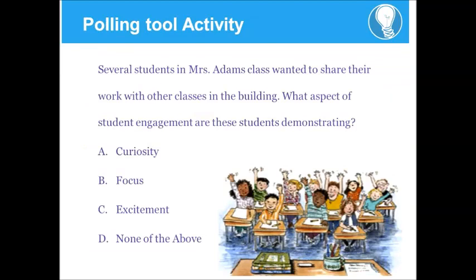All right, so we're going to start out with a quick polling tool activity. So get those polling tool fingers ready, guys. Several students in Mrs. Adams' class want to share their work with other classes in the building. What aspect of student engagement are these students demonstrating? A, curiosity, B, focus, C, excitement, or D, none of the above.